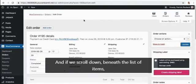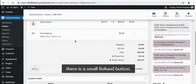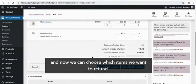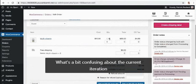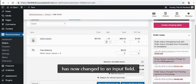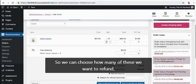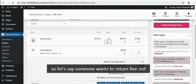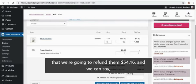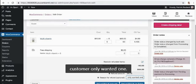And if we scroll down beneath the list of items, there is a small refund button. Let's go ahead and click that. And now we can choose which items we want to refund. What's a bit confusing about the current iteration is that the quantity, which was just a number originally, has now changed to an input field. So we can choose how many of these we want to refund. So let's say someone wants to return 5 out of the 6 multivitamins. We can press tab a few times, and WooCommerce will automatically calculate that we're going to refund them $54.16. And we can say, customer only wanted 1.